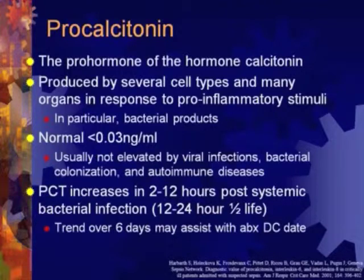The procalcitonin increases within 2 to 12 hours post-bacterial infection. So if in the ED your first PCT is low or negative, know that a second PCT about 6 hours later would be a good idea, because it does not increase for 2 to 12 hours. Think of it like we do with MIs, where we have our serial cardiac enzymes. The PCT does have a half-life of 12 to 24 hours.